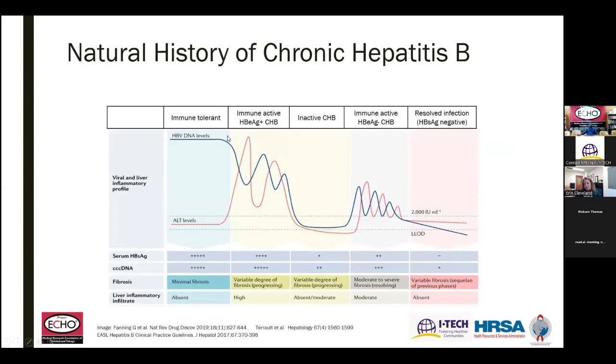I'm going to take just another minute to talk a little bit more about the natural history of chronic infection, as it helps us to understand which patients we should target for treatment. I like to think of the physiology of hepatitis B infection as sort of a battle between the hepatitis B virus and the host immune system.